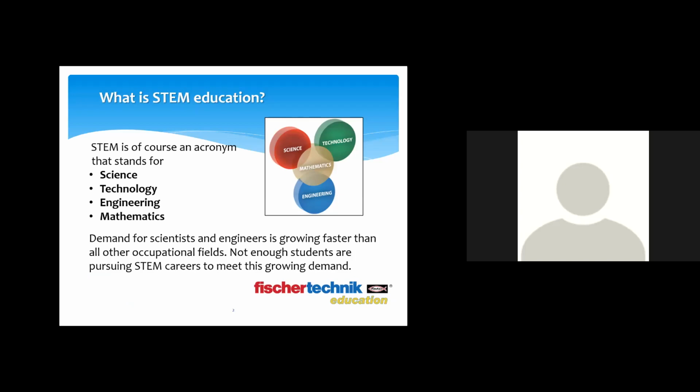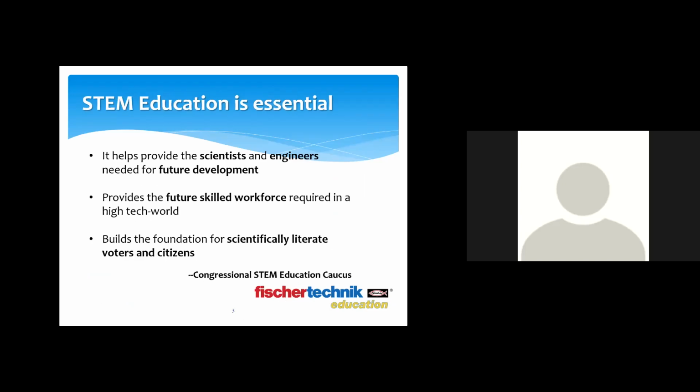Just to quote the Bipartisan Congressional STEM Education Caucus and their report on the importance of STEM education, they stated that STEM education is necessary because it helps provide the scientists and the engineers needed for future development. It provides the future workforce with the skills required of a high-tech world, and it builds a foundation for scientifically literate voters and citizens.